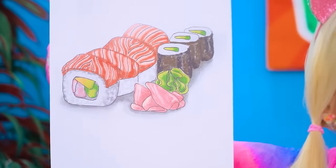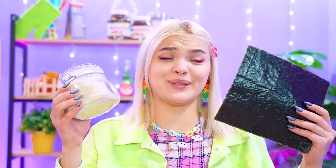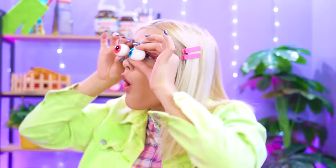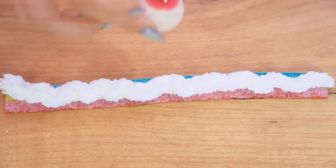We want sushi! Can you hack it, Gran? Maybe Betty knows what's up. Not! We're listening! Oh! Ooga booga! Wah! Gran, they're jellies! Anyways, check this! Candy roll! I'm pickled!